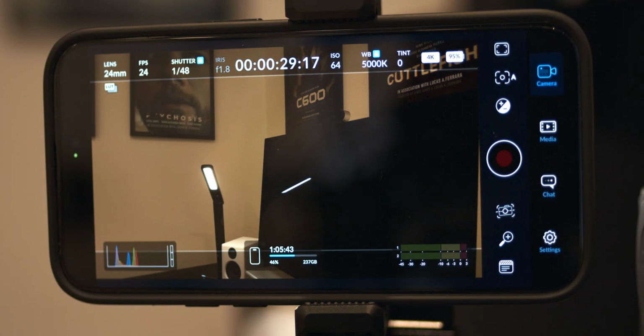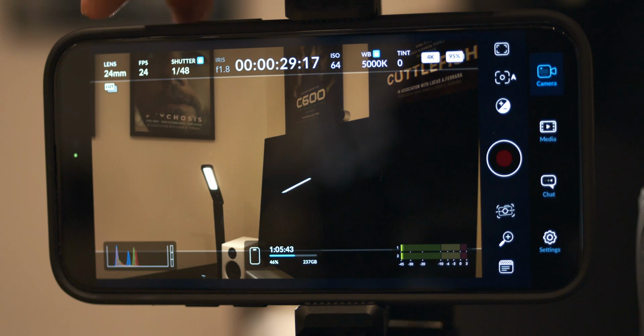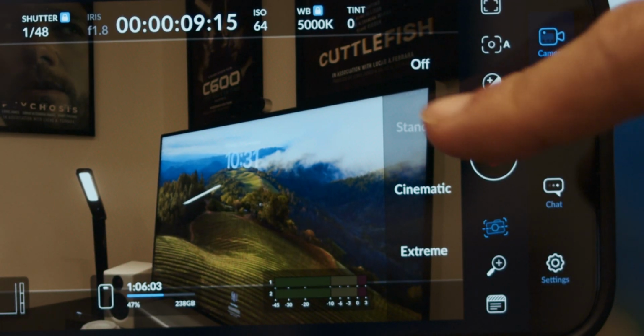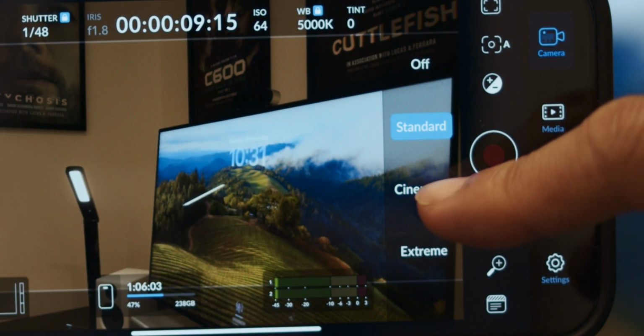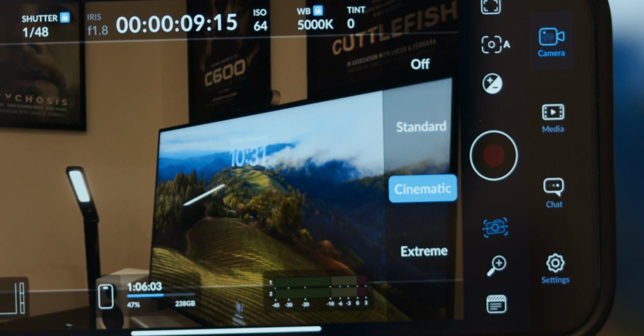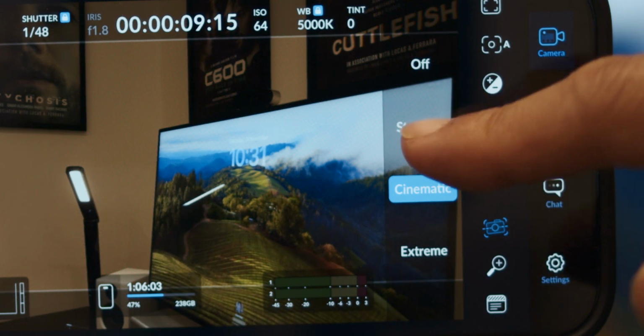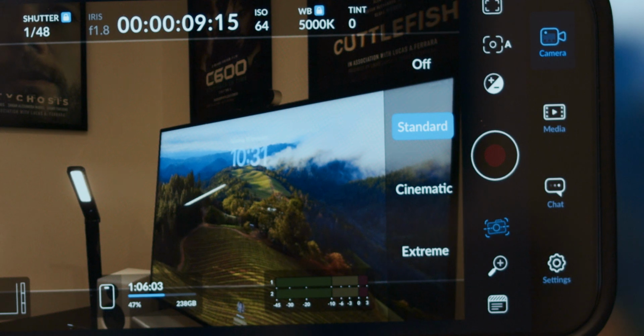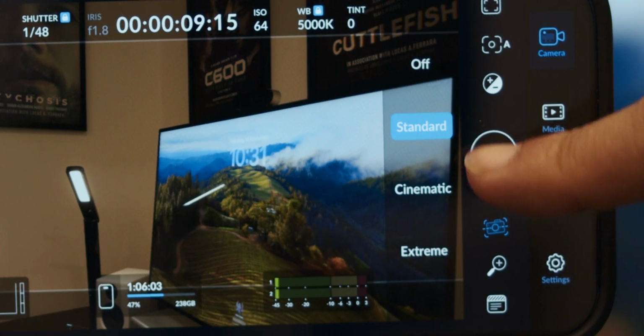The app I'm using to record is the Blackmagic camera app, which is free for you to download. Before I go into the settings, I just want to quickly show you that there's actually a feature to stabilize your footage via the app. There's the off, which doesn't stabilize at all. Obviously you rely on a gimbal, standard, and then there's cinematic and extreme.